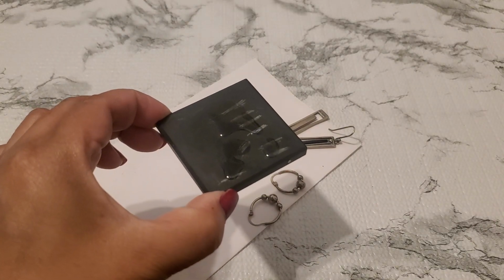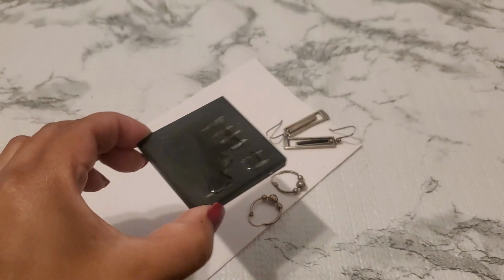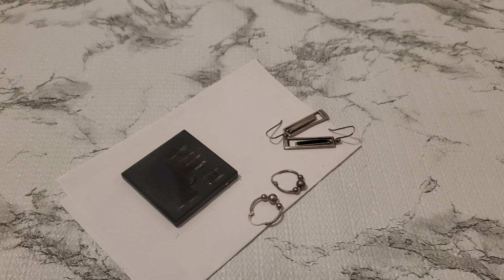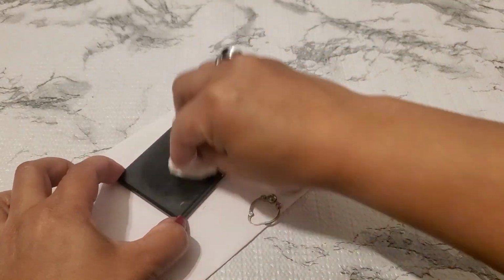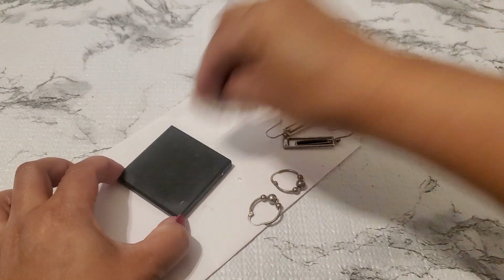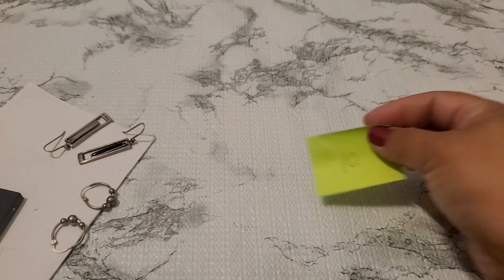And there go your blue. I don't want it to drip. Okay, number 10. And let me show you guys again for number 10.